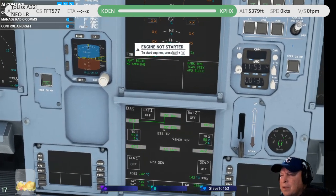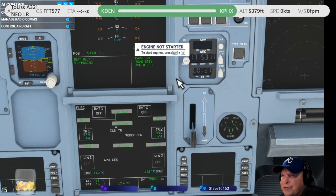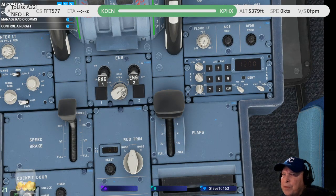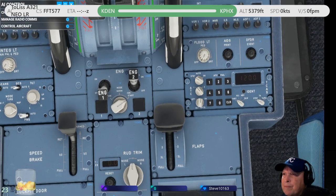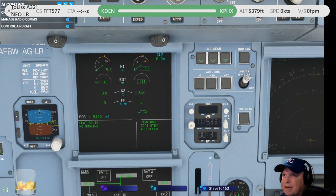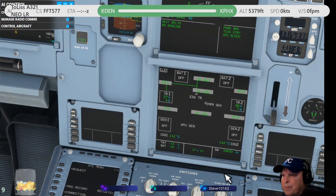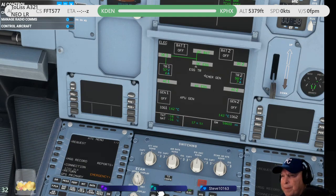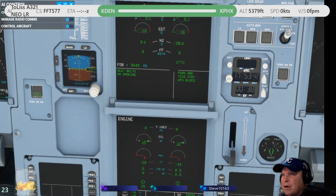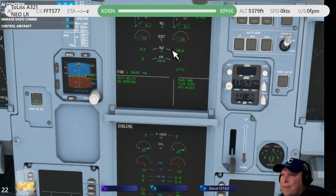So, well, let's go ahead and go down here and start the engines. This guy outside says that's okay. So we'll put it on start, and we'll start the right one. Now let's go up and see. Again, it should have brought the page up, which it didn't. Let's bring up the engine page and let's watch and see if it's actually gonna start. Well, the N2's spinning, so at about 23 it's supposed to light off. Here's fuel flow.